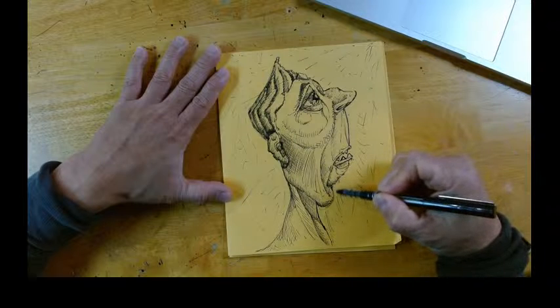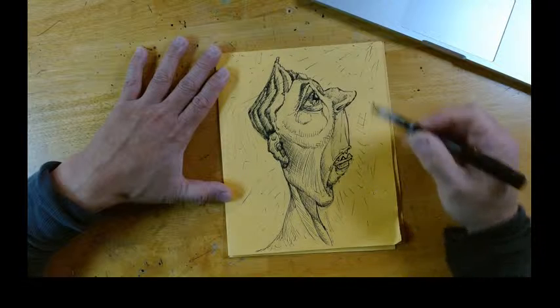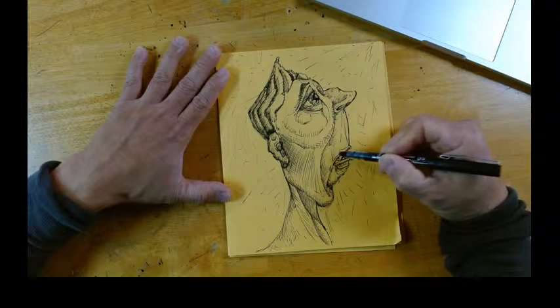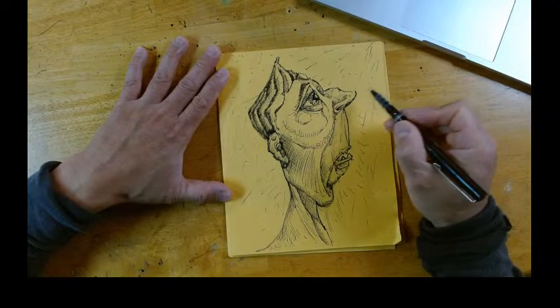Right now I'm just doing the face because I don't really want to add too much busyness of an environment yet. Maybe later on. I just like the expression of this character, just like, huh? What's going on? What's that up in the sky?